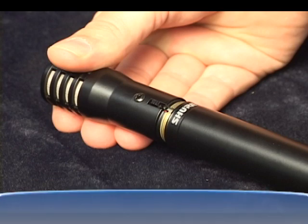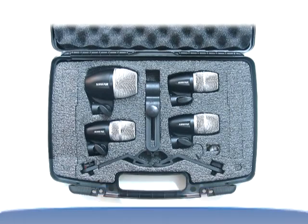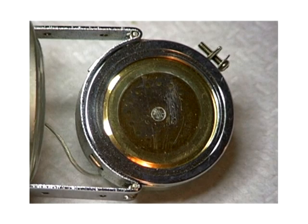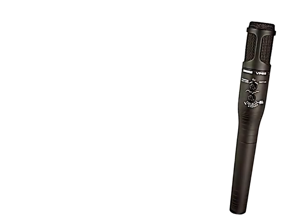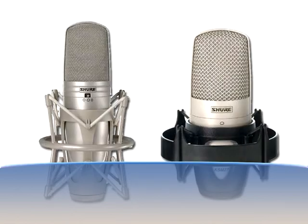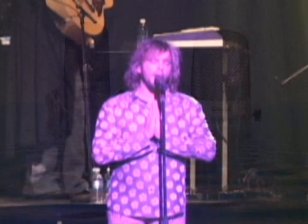Well, along with this sensitivity come certain handling concerns. You may need to treat a condenser mic more carefully than a dynamic, due to the additional electronics required to make condenser mics operate, even though newer models designed specifically for live sound applications are now in fact suitably rugged. That said, condenser mics don't particularly like moisture, and since they are more sensitive, they're subject to handling noise.